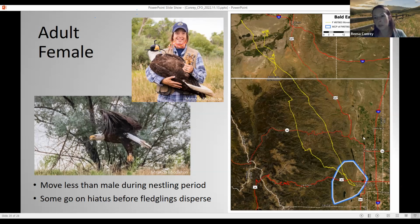So to give you an idea of what this looks like, the blue polygon on the right is a minimum convex polygon drawn around her locations from late summer and fall of 2020. And then the yellow line shows the first ever vacation that we witnessed of a tagged bird when she went up into Wyoming. And then 2 days later, she came back again.